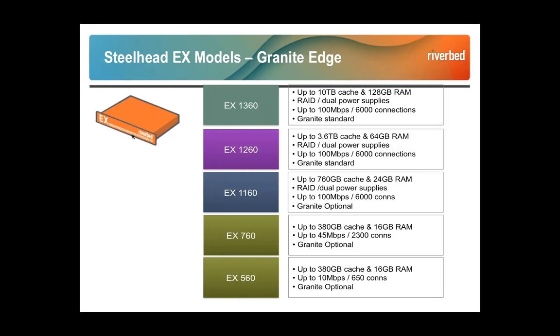Now, when I say that the largest appliance has 10 terabytes worth of storage, keep in mind the working set cache mode that I mentioned before: 10 terabytes of actual storage in a Granite Edge could quite easily address 50 terabytes worth of storage from a SAN. So these edge appliances are very, very scalable and would scale up to very, very large branch operations on the edge.